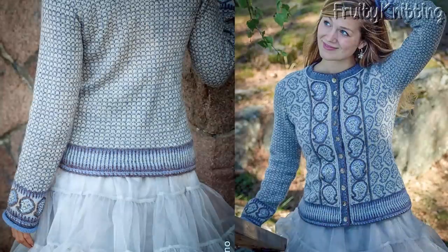So the green one was made first, and then Sissel made a version in lavender blue, a little bit later. And I think the blue one is also completely stunning, but the green one definitely had my name on it.